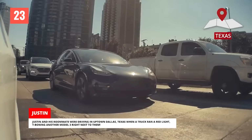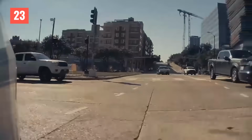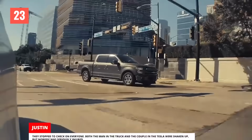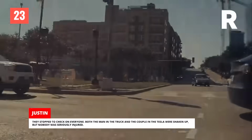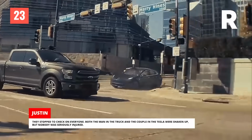Justin and his roommate were driving in uptown Dallas, Texas, when a truck ran a red light, T-boning another Model 3 right next to them. They stopped to check on everyone. Both the man in the truck and the couple in the Tesla were shaken up, but nobody was seriously injured.